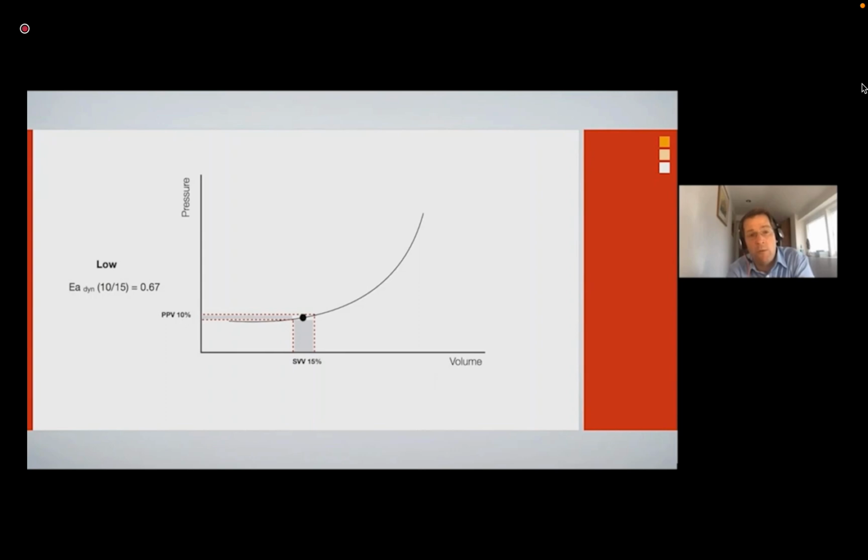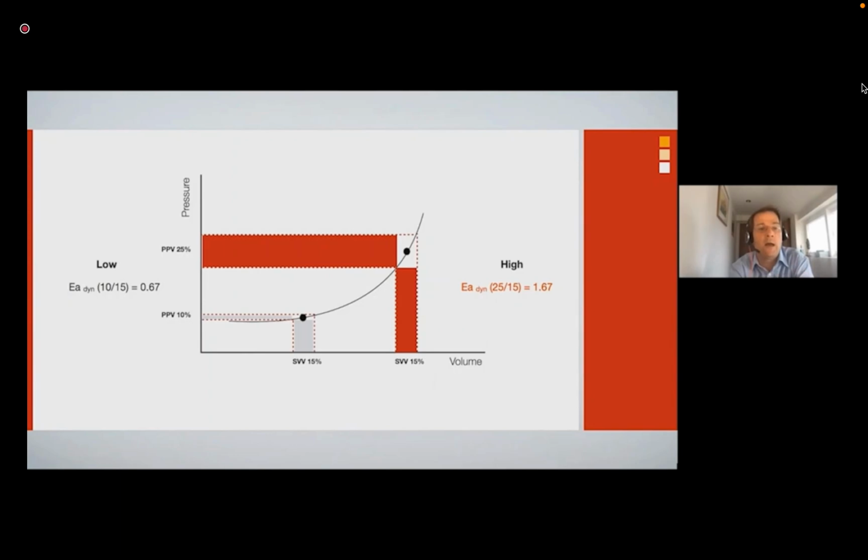Conversely, on the highly elastic parts of this pressure volume curve, that same volume change leads to a significant pressure change. So this time our EA-dyn is high. PPV over SVV, 25 over 15, 1.67. In this case, giving volume to this patient will increase their stroke volume because they're preload responsive, and that stroke volume translates into an increase in blood pressure because of the highly elastic part of the curve. So EA-dyn is telling us, in preload responsive individuals, whether giving fluid will increase their blood pressure or not.